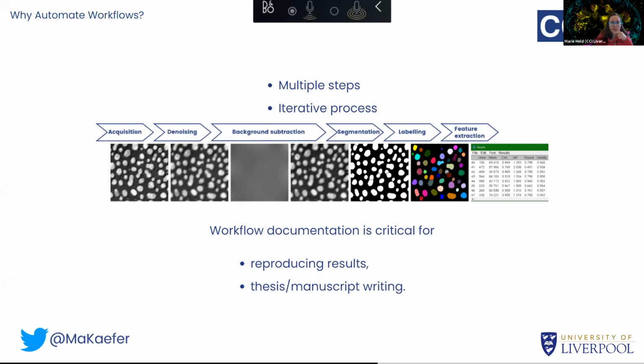It is critical for reproducing your results. So if you do the experiment again in 2 weeks, 3 months, a year, or somebody else is trying to reproduce the experiment, they want to be able to do exactly what you've done here as easily as possible. And you need it for writing a thesis or a manuscript for publication. There is a reproducibility crisis in science, and well, not writing down what you're doing here is not going to help with that.